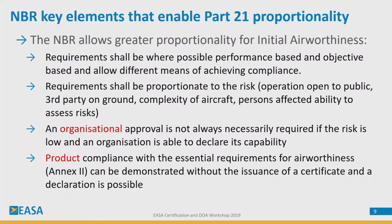Again, to what Michael already explained to you, we are using some of the elements in the new basic regulation in order to do this proportionality for GA. The first one that he also highlighted is the possibility to build more performance-based and objective-based rules. If you look at the number of rulemaking activities that we show you, I think this is for our future a very important tool. If we are able to draft rules that are legally acceptable but that can resist the change of technology, we will move ahead a lot and do better changes in our means of compliance and keep the rules stable.